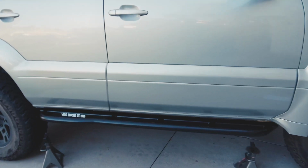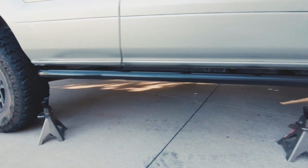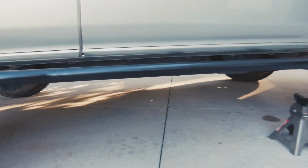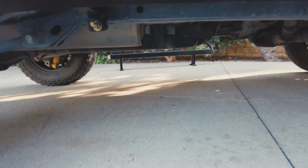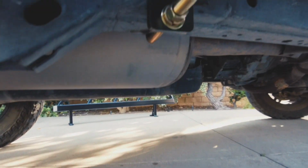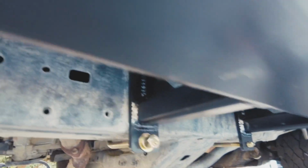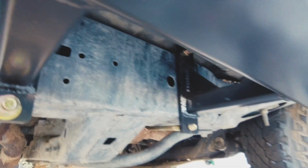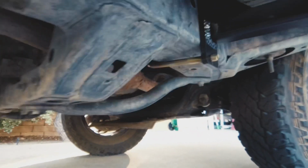Okay, we got the first side. We start with the passenger side because it's easier, so we can learn on it. Essentially, it's in. Let me show you how this thing installs. So on this side, there's 3 U-bolts that go around the frame. 1, 2, 3. This one was a little more challenging because of the space right there. So you want to start with that one.